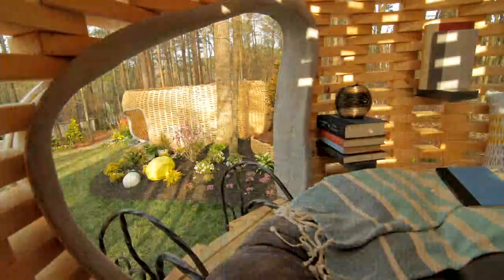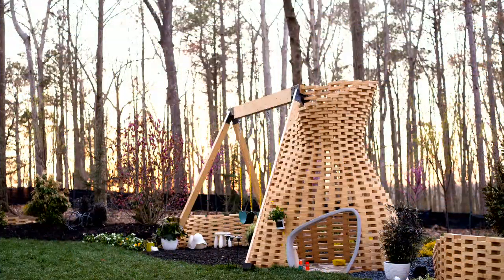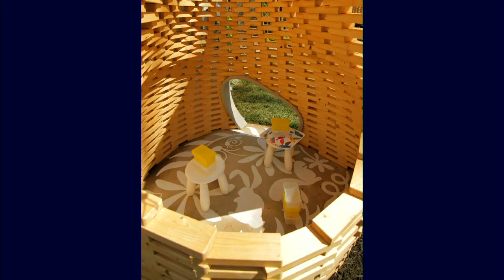There was the reading pod that kind of looks like an adult treehouse. Pretty cool, right? And all it is wooden blocks. It's like adult Legos, right? Pretty cool. But I had to model all of this ahead of time with software that's free.